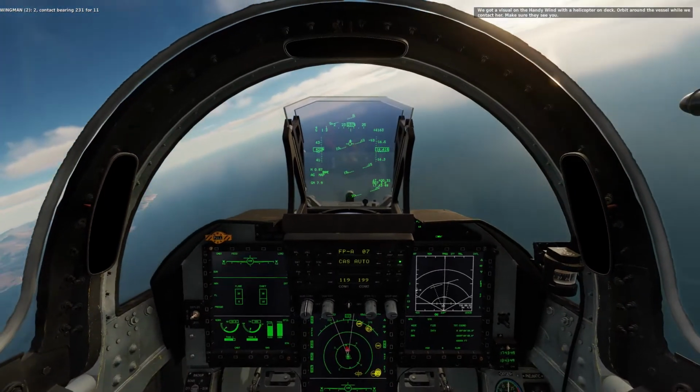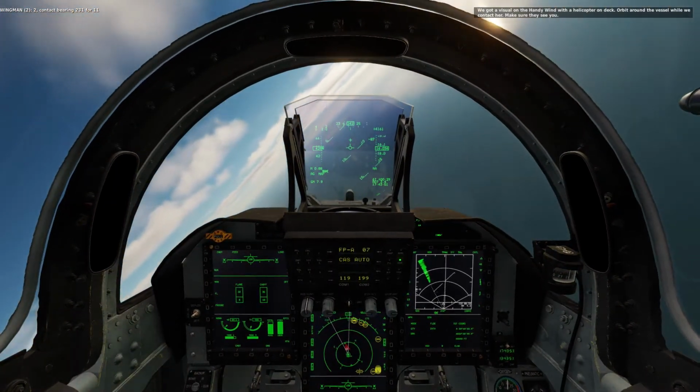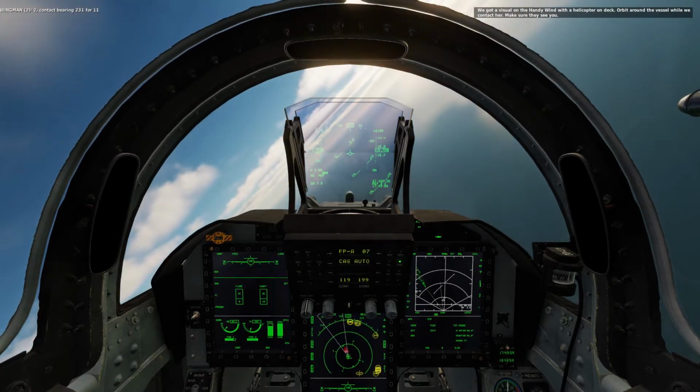Visual on the Handy Wind with a helicopter on deck. Orbit around the vessel while we contact her. Make sure they see you.